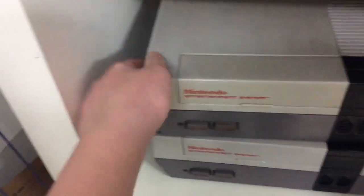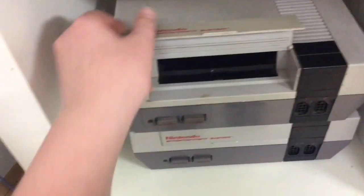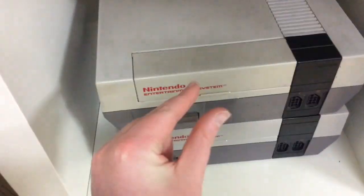But this one I got for Christmas last year. My uncle gave it to me because he knew that I was retro collecting, and he found it and he wasn't using it. It works, but it's this close to breaking. It barely works anymore.